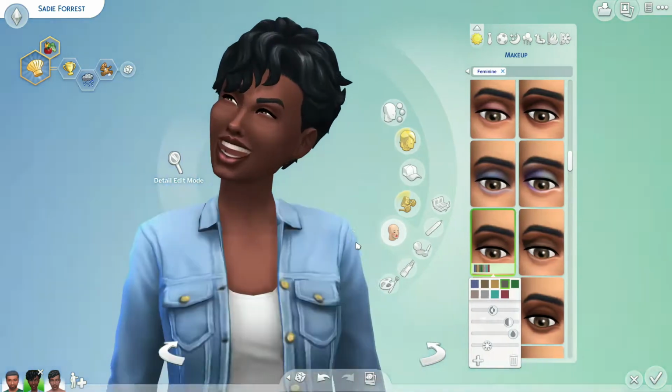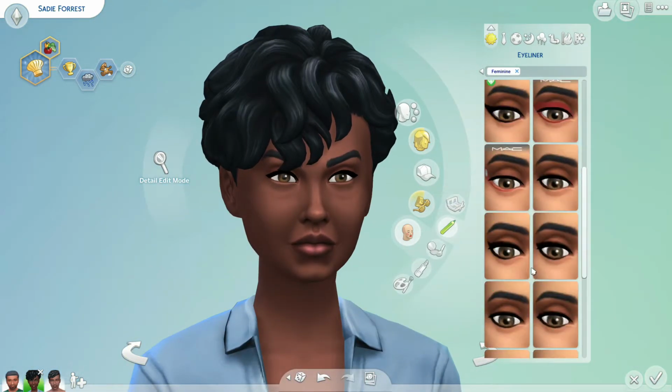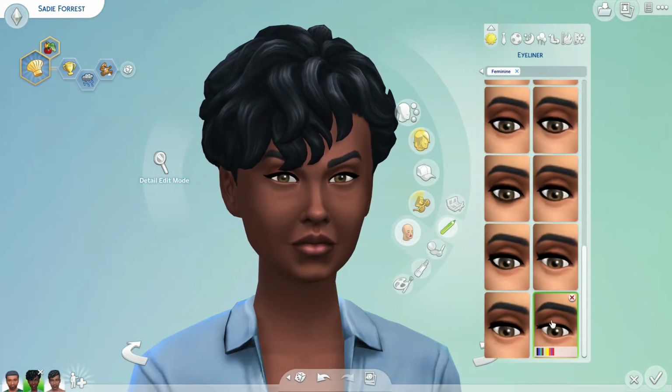I think being able to saturate and to change the opacity, how much the makeup shines through, helped a lot. It also helped with the MAC makeup, which is horribly atrocious.